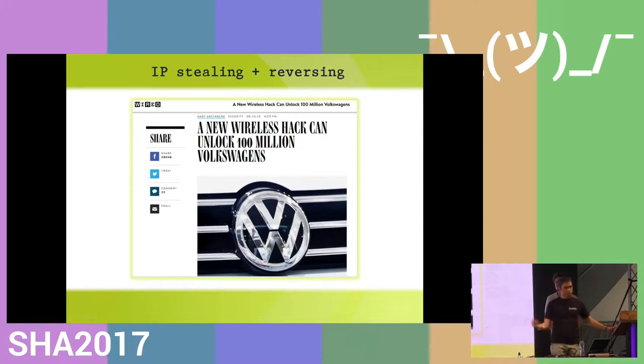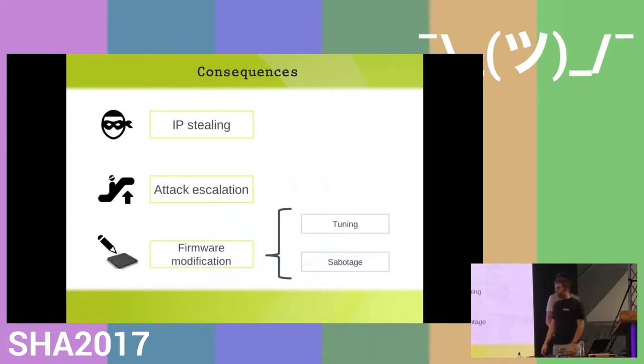If you can unlock the JTAG and then extract the firmware, you can use it to find more exploits or more vulnerabilities. And maybe less obvious, something that you can also do if you open the JTAG is to modify the firmware. This can be useful for tuning. There are a lot of people who have been doing this for many years to add more power to the cars or to change different things in the cars. But this can also be used for sabotage.